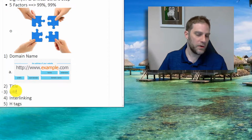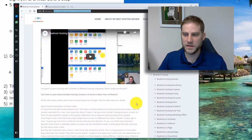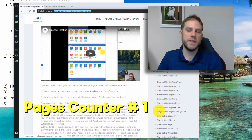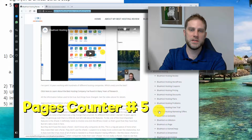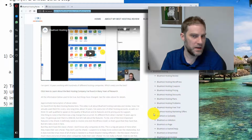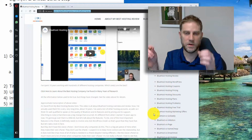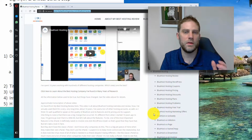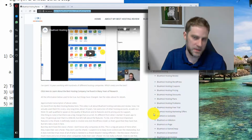Okay, and then fourth and fifth are going to be your interlinking and your H tags. So interlinking is, you can see here, I've got a bunch of different pages, and what pages you link to, and what pages a page links to, and what pages on your site are linking to it, matter. I have a bunch of different hosting companies that I check out here, and I try to keep the Bluehost pages compartmentalized to where only the Bluehost pages link to the Bluehost pages for the most part. And for another hosting company, they've got a bunch of pages for that, and only those link to each other, okay?